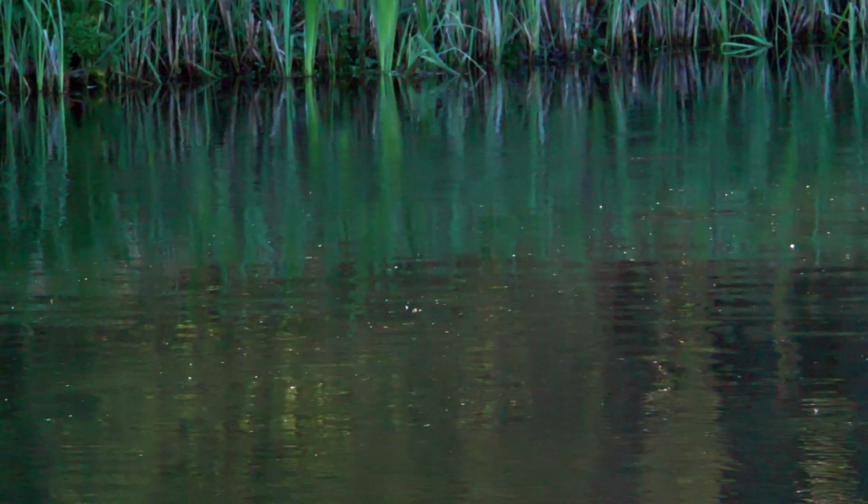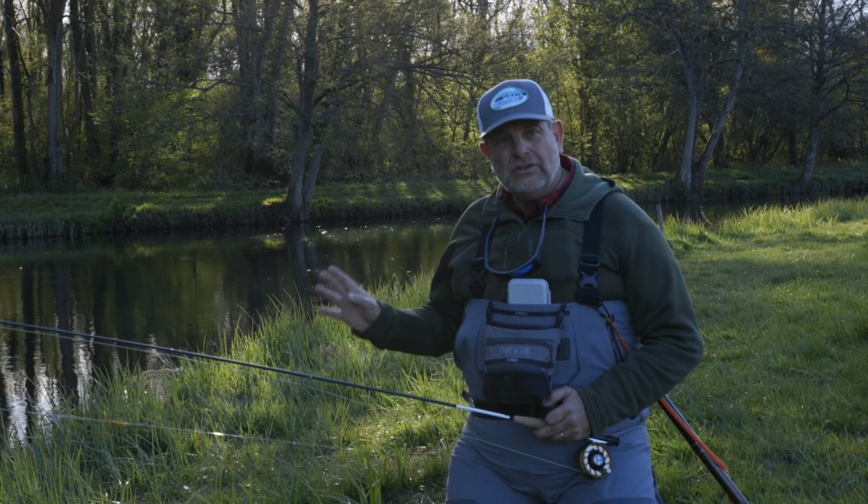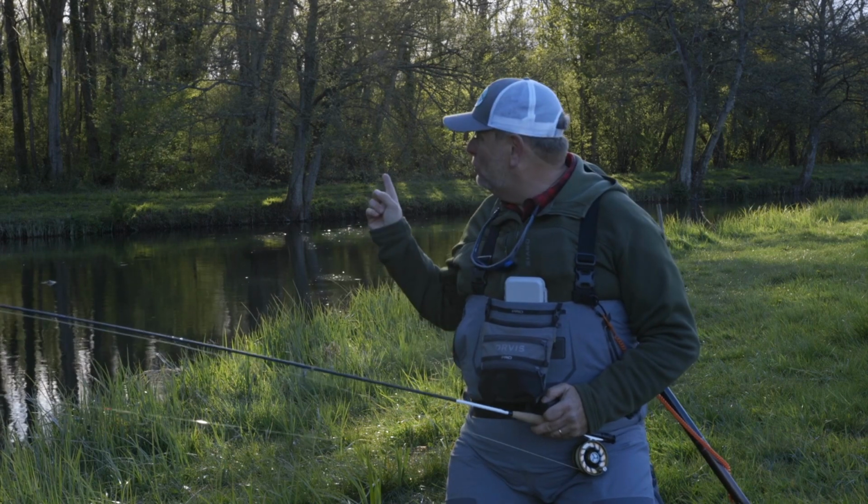So essentially what I'm doing this evening is short session fishing. I've only got a couple of hours. I've made my way up to this location. You can see behind me the sun is setting behind these glorious trees.